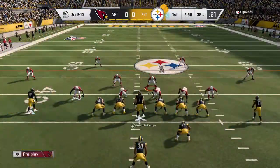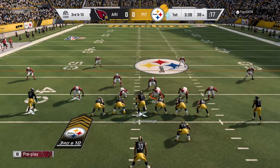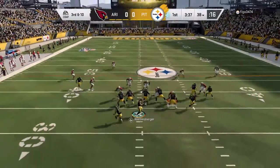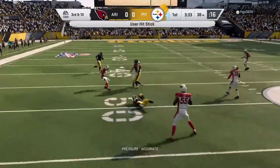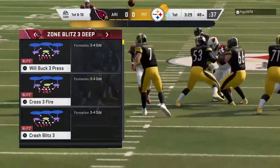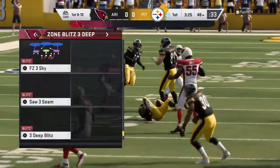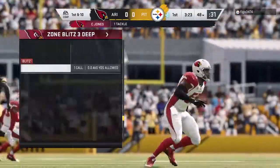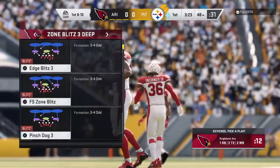Now they face a 3rd and 10 after back-to-back incompletions. Roethlisberger will throw. That'll be taken in there by James Washington. And he slips up past the 45 before being tackled. The Steeler first down on the pickup of 11 yards. First and 10 at the 48-yard line.